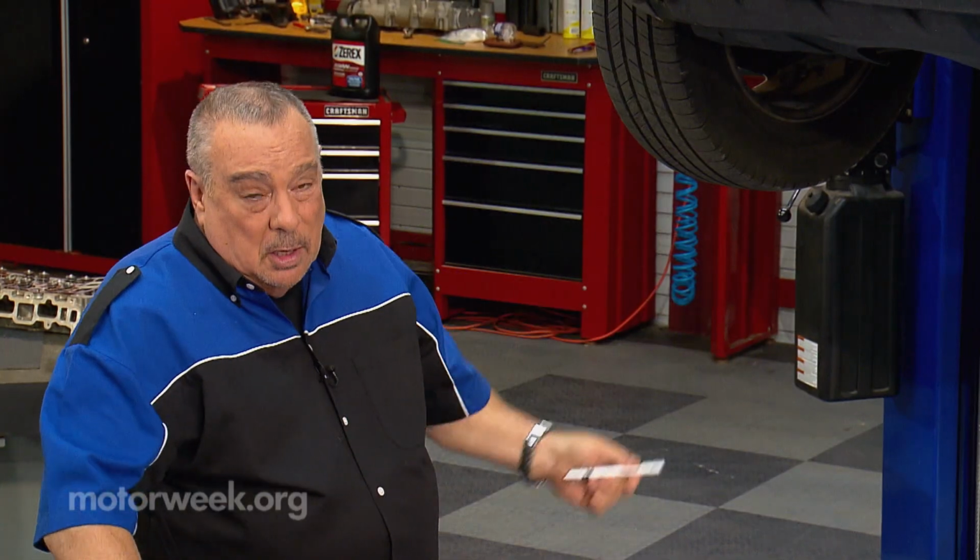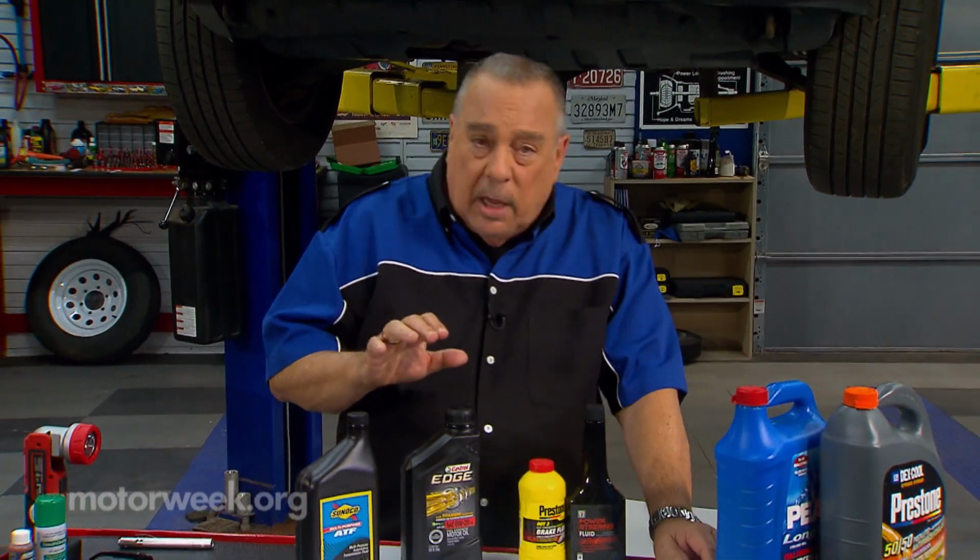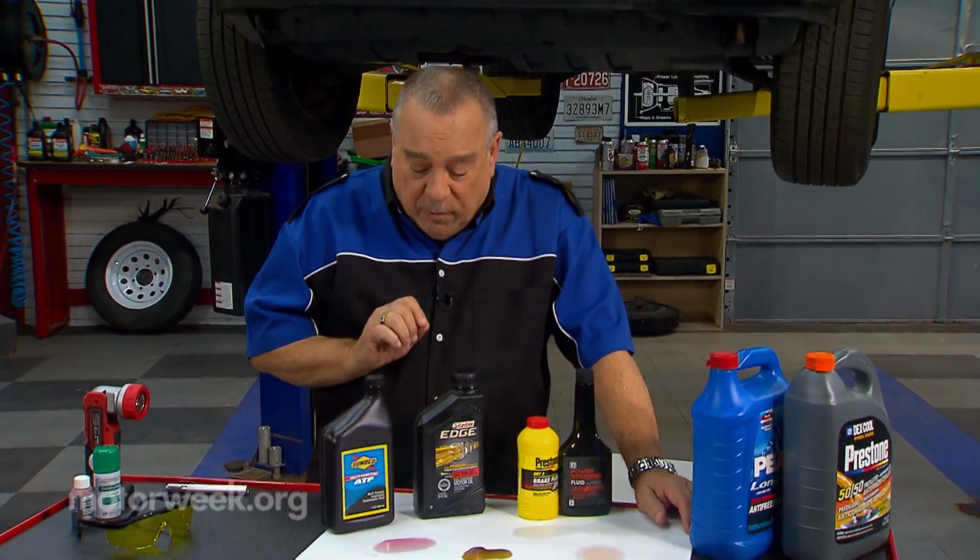Now, you can buy these kits relatively inexpensively. They come with an inexpensive black light that works up to a point. You still may need to take it to a shop. Now, looking at where the leak is, that gives you diagnostic tools. Looking at the color of the leak, well, that gives you more information.